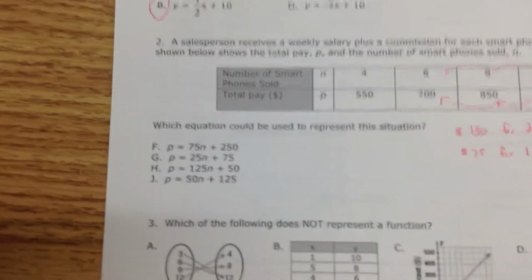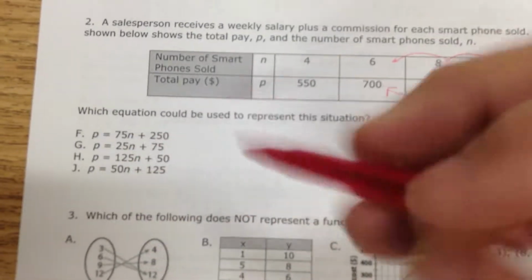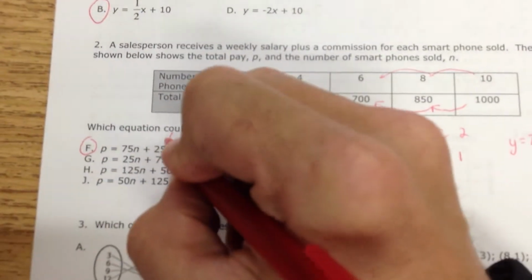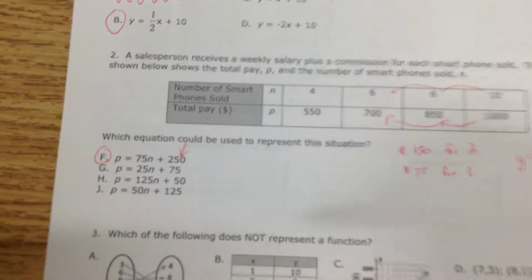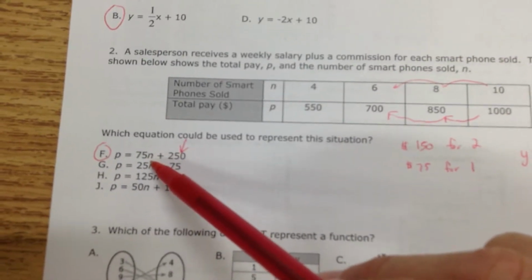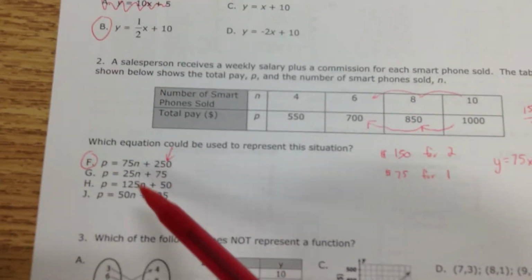And then if I look at my answers, well, they're using a different letter. We used x like normal, but they used n for the number of phones. And as you can see, answer F is the only one that has that. Now, if we wanted to find the y-intercept, normally on a test like this, they would have at least 2 answers that started with 75n. So that once you figured out only half the problem, you'd have to then figure out the next part.